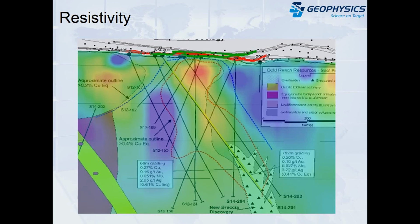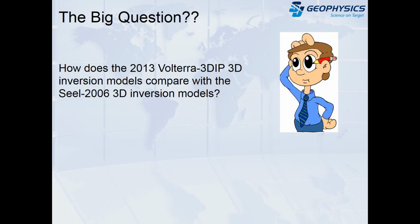And this is the resistivity, and as I mentioned before, you see that high resistivity going through the deposit. So it's probably part of this younger intrusion. So how do they compare?